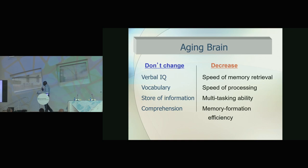We talked about multitasking ability and memory formation efficiency. Those things do decrease as you age, as a normal part of aging. So with normal brain aging, you can still function and do your thing. Again, there are things that you can do in your life right now that improve your rate of aging.